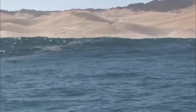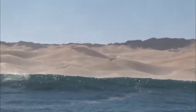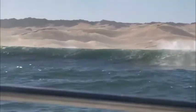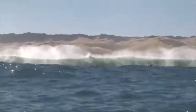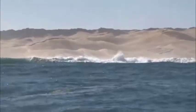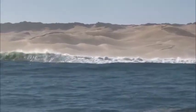And these beautiful, pristine backdrops of these dunes makes for the most amazing photographic opportunities. It really is just stunning. It is something to behold and something to see. You guys really do need to come and see this. It is so phenomenal.